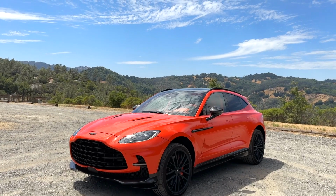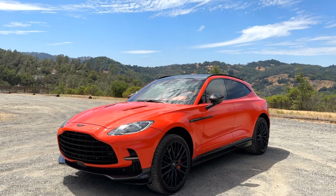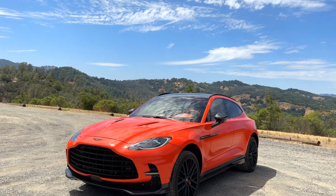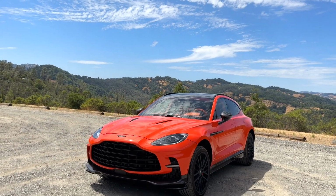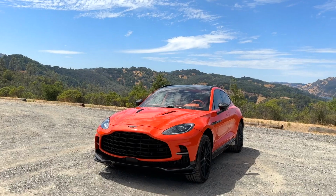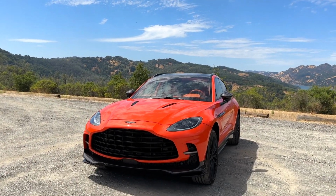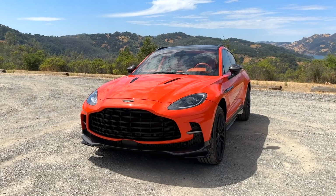Today we are going to look at all of the changes that Aston Martin has made on this refreshed DBX. I definitely had some issues with the pre-facelift model, so let's see if Aston Martin listened to my complaints and finally made this the perfect luxury sport SUV.